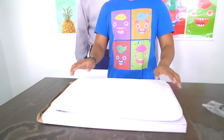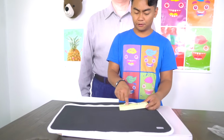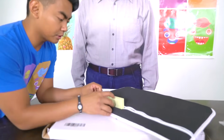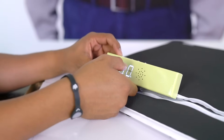Here's how it works. This is the bottom part. This is the top part. And if you want to set the alarm, go ahead and unzip it. It'll come out with this little interface. And from here, you can set the time. You can set whatever you want using this thing. So let's set the time real quick. Let's just say it is 12.